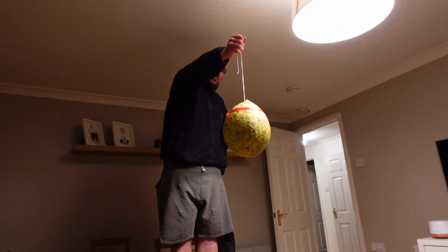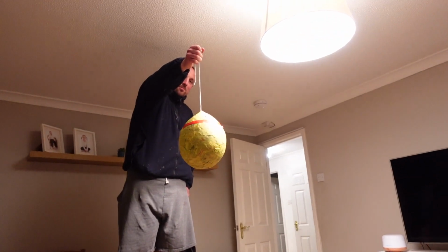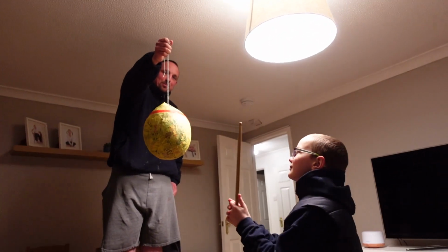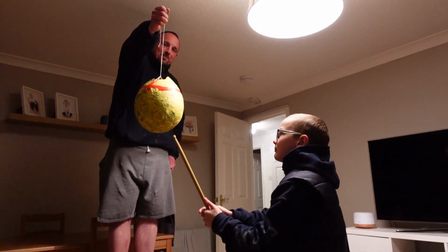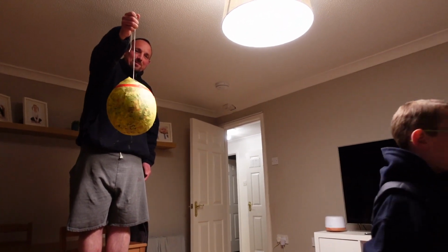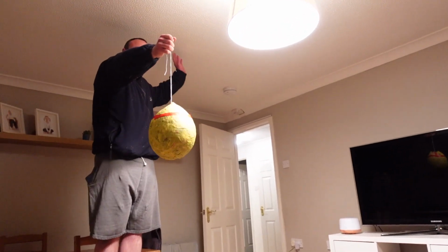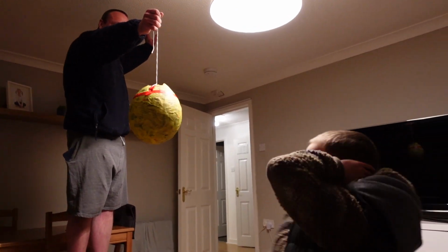Who's going to be first to hit the piñata? Right, go for it, Argyle. Go. Is it full of sweets? Head up. Maybe not too hard the first time. The string might break. It's so heavy. Keep going. Right, go, Sky. Go, Ben. Yes, because you're using a drumstick. But don't hit it too hard.